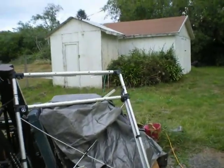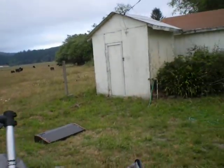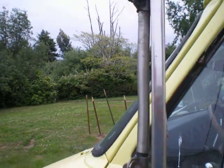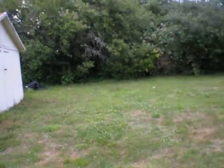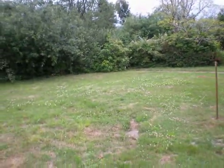Well, it's 115 up in Portland, it's pretty nice here. Yeah, I wish I could stay here, except for that. There's always spider webs, and there's always birds pooping on everything. There's a lot of birds here. But, beautiful place. It's a little creek back here.